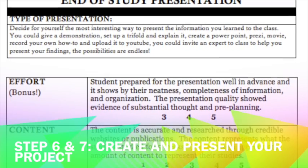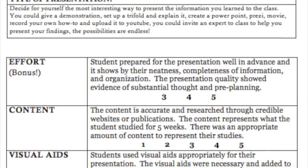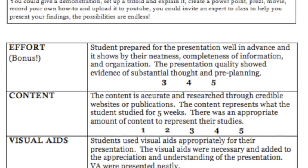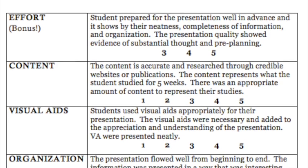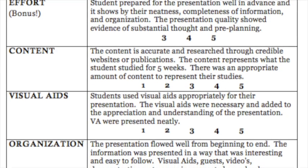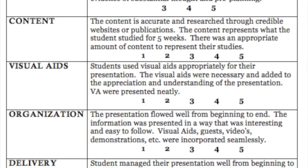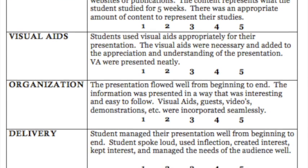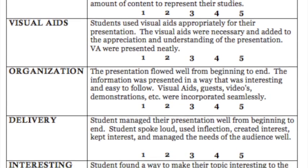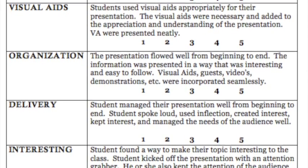Steps 6 and 7 is where the magic happens. This is when you create and present your final project. It is at this point during the self-directed learning process that you become the student expert in your field. It becomes evident because of the confidence you show when you give your project. The students enjoy giving their projects and the class enjoys watching them.